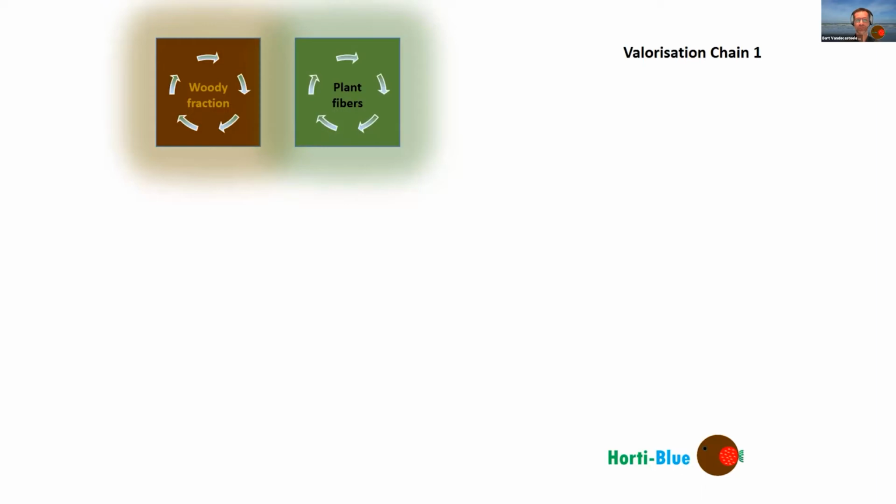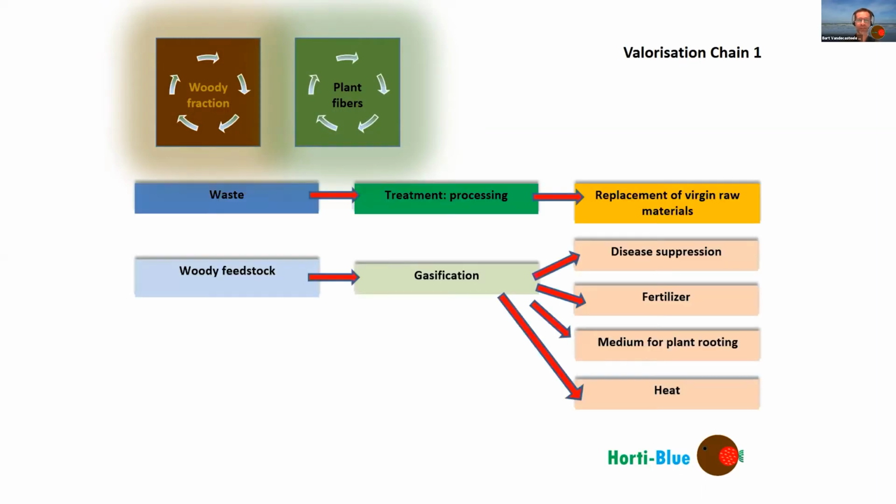So we start from woody fraction and plant fibers, and they will be processed by gasification into energy, into heat, and into biochar. And the biochar then can be used in growing media as bulk replacement for other materials. And it can also play a role as fertilizer or can even help plants for having a higher disease suppression.